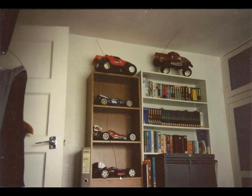Brilliant. I don't regret it. I don't regret buying these because it was a brilliant thing, brilliant to get into. I really enjoyed driving my radio control car, especially with my mates. We used to race in the streets with them. It was brilliant times.